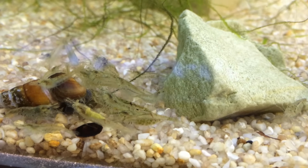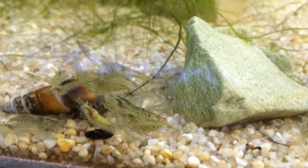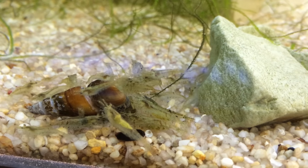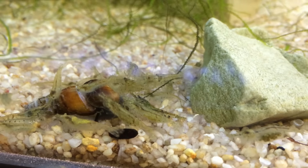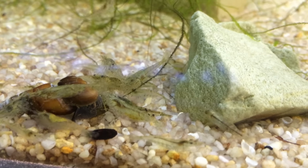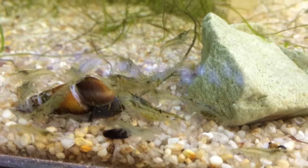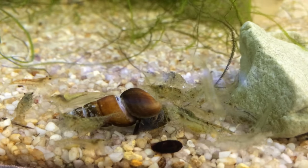These guys were sold to me as Caridina babaulti, but I'm really doubting whether they are Caridina babaulti. I'm thinking they're just a Neocaridina, maybe a wild species. I'm still not 100%. I'm trying to identify them, so I haven't been selling these guys. I've just been letting them breed to see if different coloration comes out of them, just to really understand what they are and not sell them as misinformed shrimp.